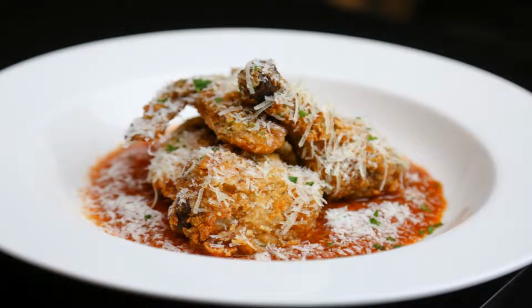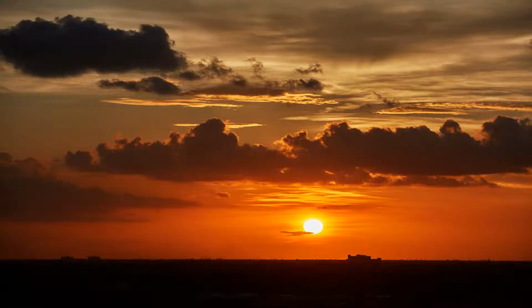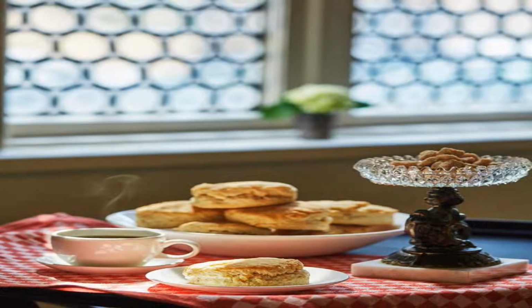Rooms have a flat-screen TV. Some units feature a seating area to relax in after a busy day. Every room is fitted with a private bathroom. For your comfort, you will find bathrobes and free toiletries.